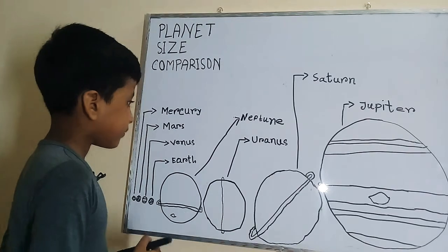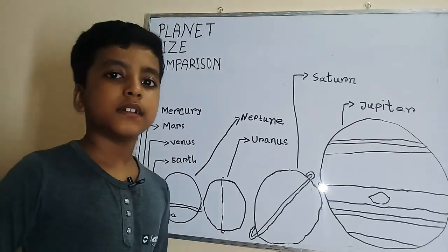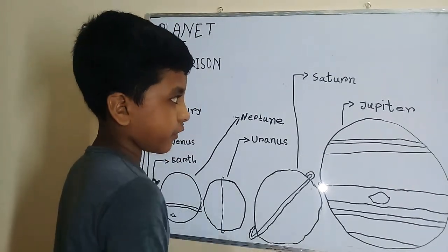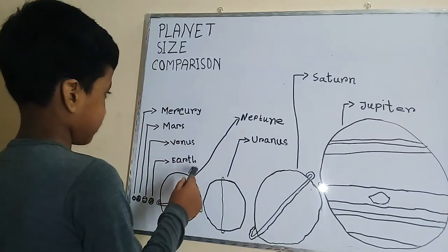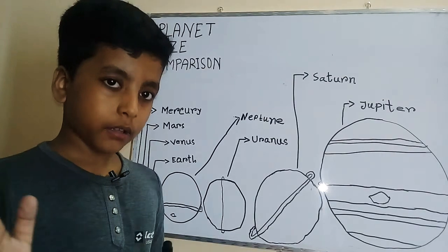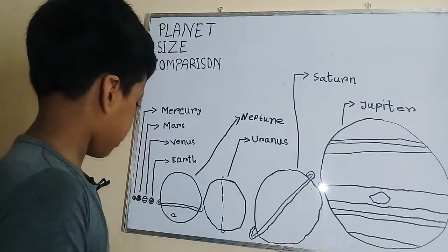Now, we're talking about Neptune, right? Neptune is the smallest Jovian planet. What is a Jovian planet? It's these 4 planets: Neptune, Uranus, Saturn, and Jupiter. And these other 4 planets are called terrestrial. I'm going to talk about them in another video, and also a little about them in this video.